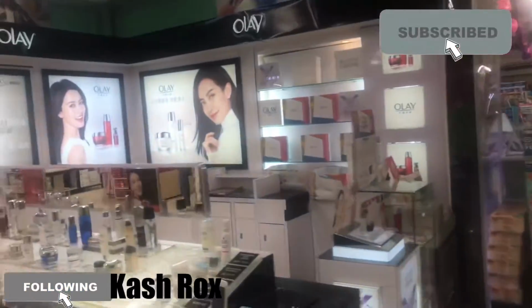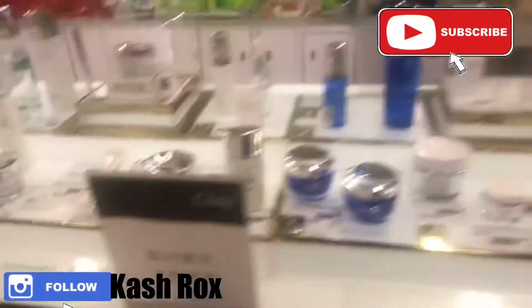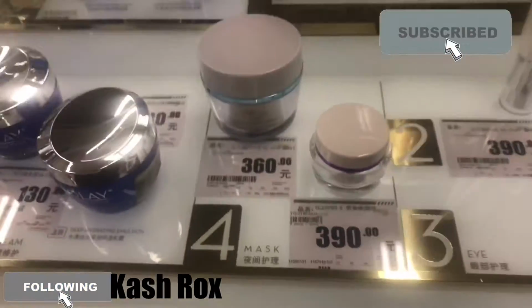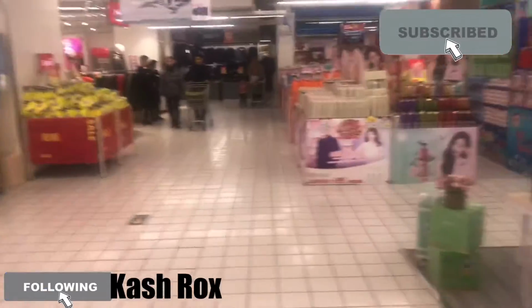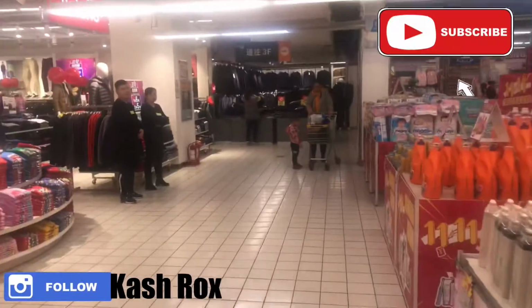So guys, we are in. This is Ole or what? And the price is quite, this one is $390, and the other one is $360. $390 is almost like 15,000 plus. Wow. Almost 20,000. Just for $390. Yeah, almost 20,000 for that stuff. Jeez.